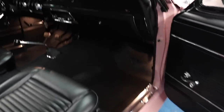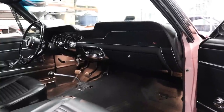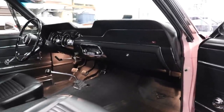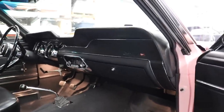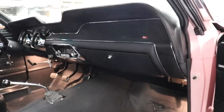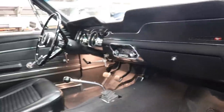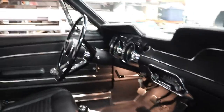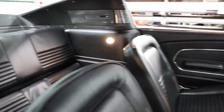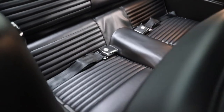Everything's all fully rebuilt, new pieces everywhere, some original pieces throughout, a lot of powder coating because I do powder coating here. Lots of brackets are powder coated. Anything that is powder coatable is done: pedal assemblies, latches, hinges, stuff like that. But everything is done back to the way it should be here on the interior of this '67, with a standard interior with a deluxe seat belt. And I did put the deluxe seat belts back in it.